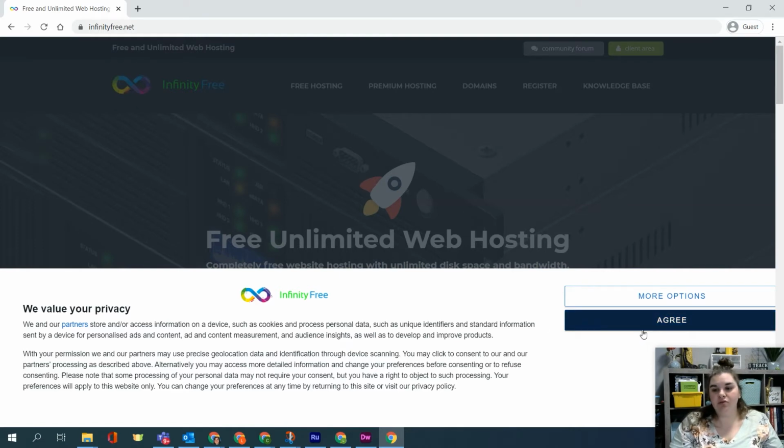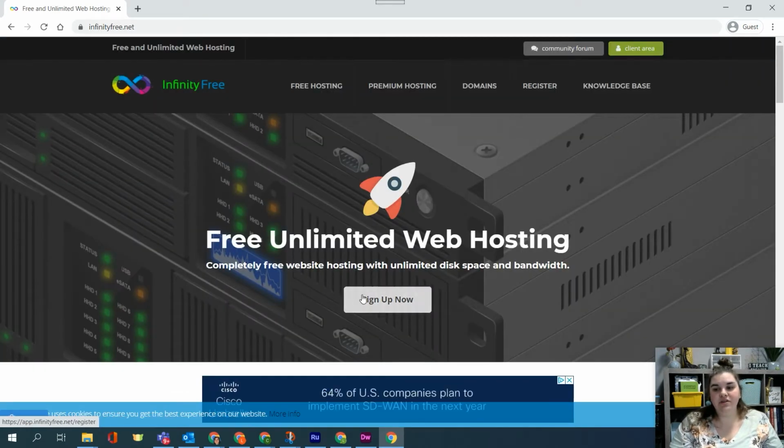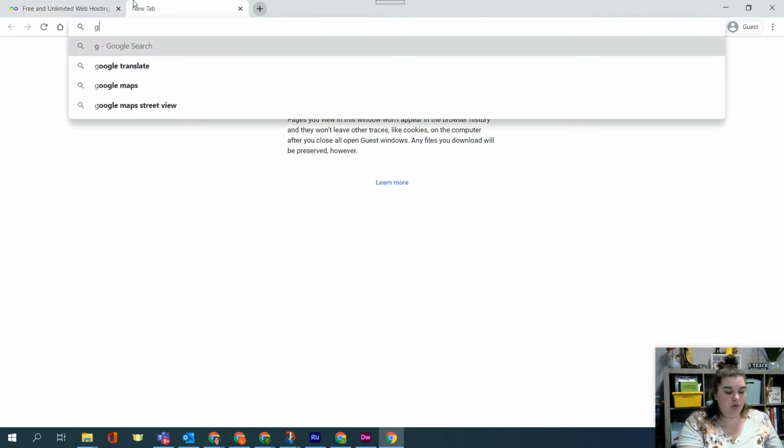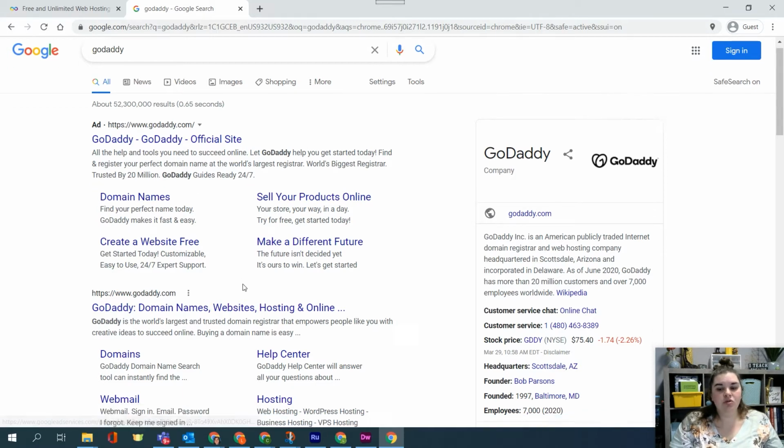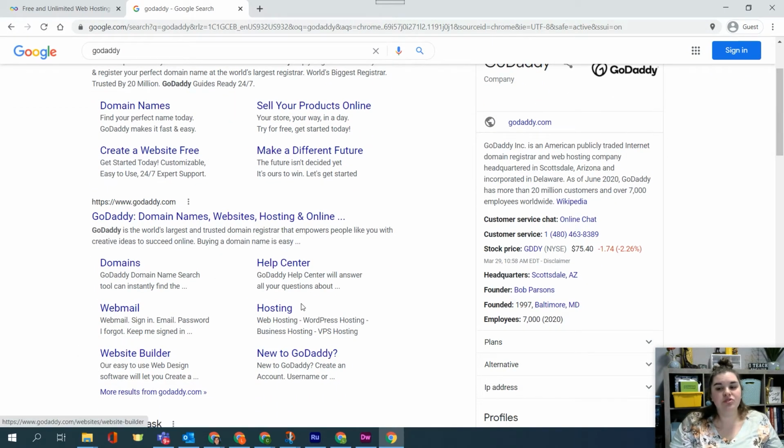I'm going to go ahead and agree to the privacy, and we are going to sign up for a web hosting account. Now, web hosting is just a fancy way of saying I'm going to host your files on a web server. Infinity Free isn't the only place you can do this. There are tons of websites. The most commonly known one that you probably have heard of is GoDaddy. GoDaddy is an official site where you can buy domain names. You can also have website builders. You can host your website here. You can get email addresses and all those kinds of things.